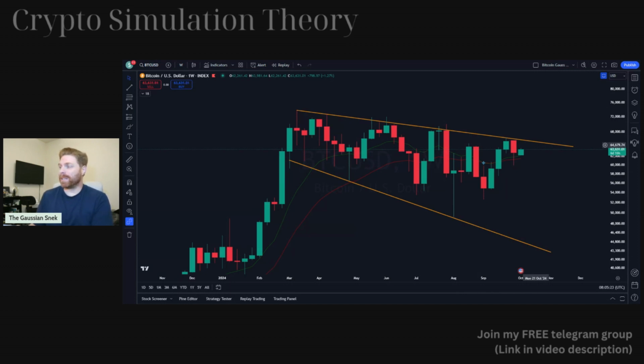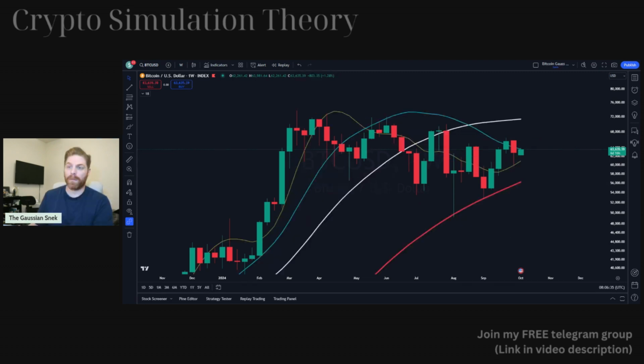So we need to understand where I'm coming from with this, because when I make projections like this, it's based entirely off of my interpretation of the data and not my opinion on where I want Bitcoin to go. So let's go ahead and look at a few other indicators to see why Bitcoin looks so bullish.